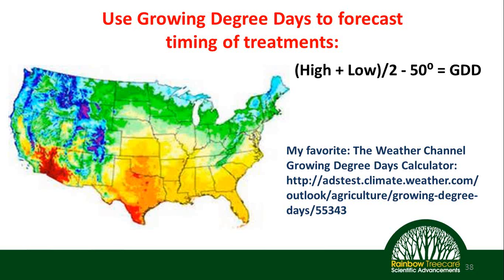What growing degree days are, if you don't know, it's basically the average of the high and low temperature on a given day. Add those two together, divide by 2. The most common base temperature is 50. So you subtract 50 from the average of the high and the low for that day, and it gives you this number, the growing degree days. That's added to the degree days for all the days of the season leading up till your current date. And when I first started doing it, I tracked through the University of Minnesota Extension and a bunch of different sites, and it was just cumbersome until I just settled in on my favorite one, the Weather Channel Growing Degree Days Calculator.